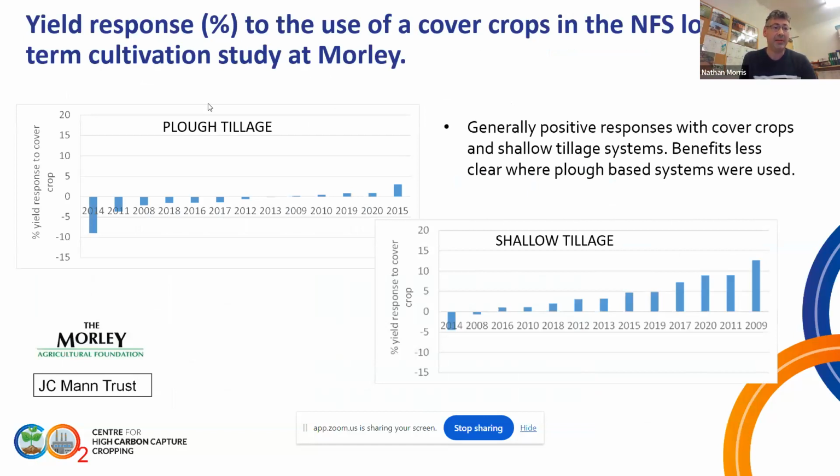But you can see there that with plough tillage, generally, we don't see a response to the cover crop, and that's essentially because the cultivation is actually doing that structuring of the soil, compared to shallow tillage, where obviously we're minimizing that disturbance with a cultivator. We're actually getting the benefit from those roots in the cover crops, and therefore we see that response to the cover crop in more years than not.